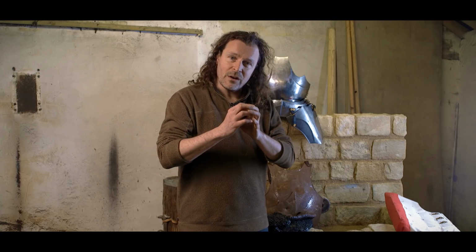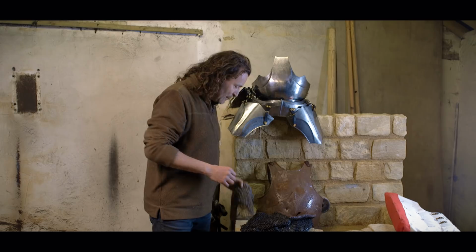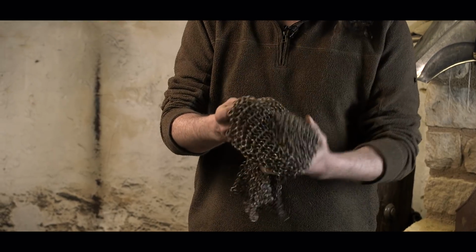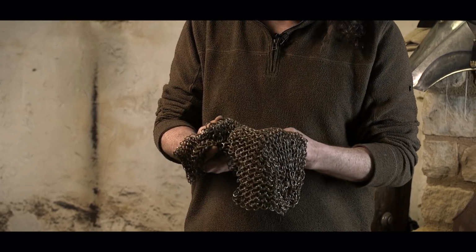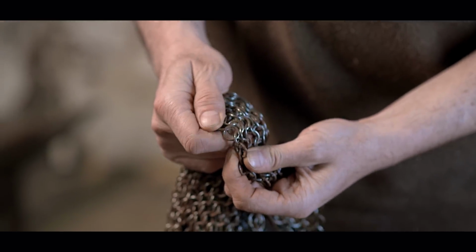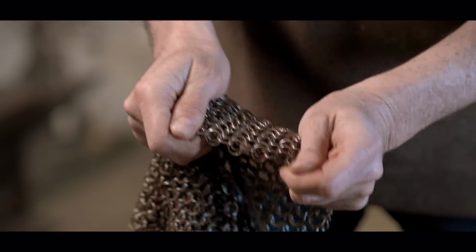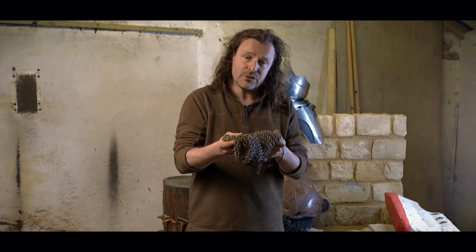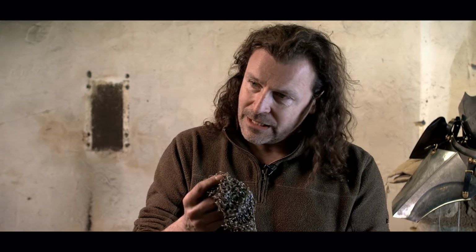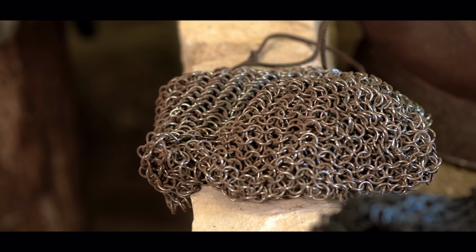Mail is made of links of metal, and those links can be merely butted up, like this reproduction piece, which does provide protection against slashing weapons, very sharp weapons. So particularly in the East, a lot of people had very fine mail, and I think largely to do with razor-sharp swords being used against them. Not particularly protective against stabbing weapons or bludgeoning weapons.